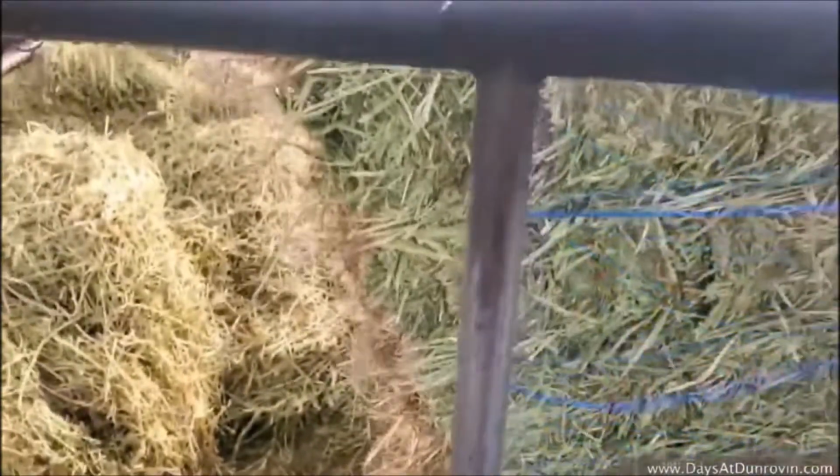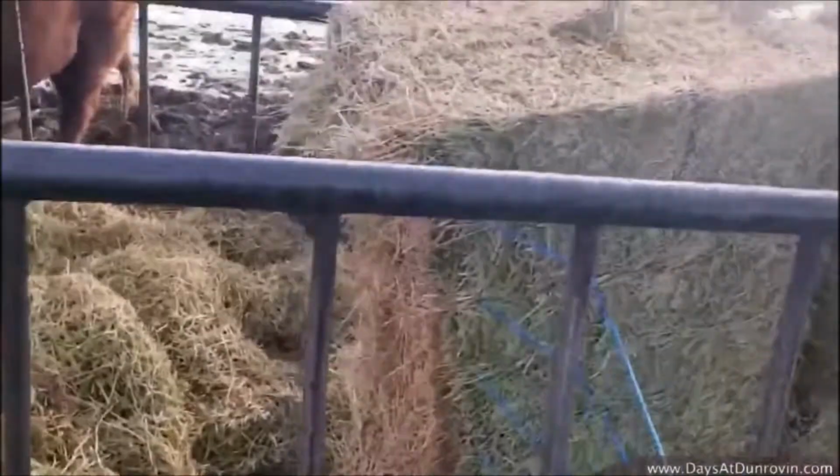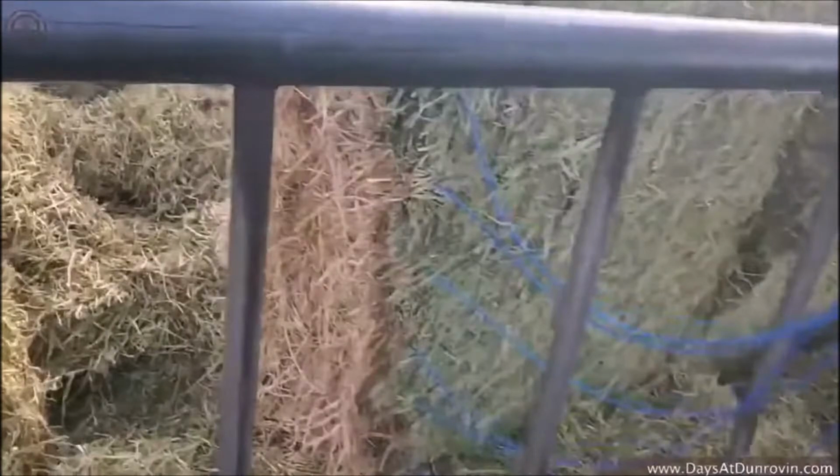I may, because of the way this fell in through here, I may just leave this bale by itself, let him eat on it for a couple days, and then put the other one in there so we're not having an issue with bales falling out of the top of this and wasting something. It hasn't happened, but it could the way this fell out.